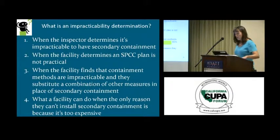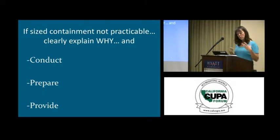Very good. So it's when the facility finds that containment methods are not practicable and they come up with alternative methods. Like I said, Pete's going to have his class, but what they have to do is conduct periodic integrity testing on containers and tanks, prepare a Part 109 contingency plan unless they have a facility response plan, and then provide a written commitment of manpower, equipment, and materials. So that's what an impracticability determination is.